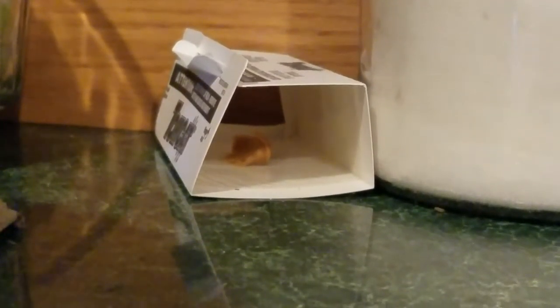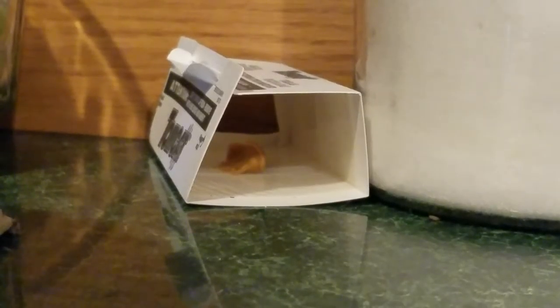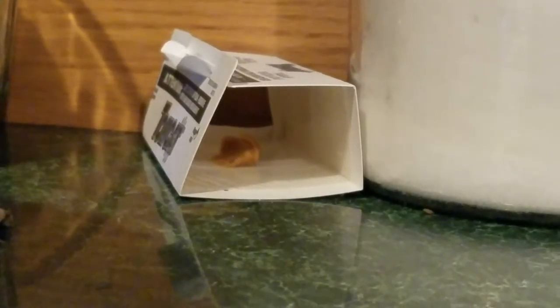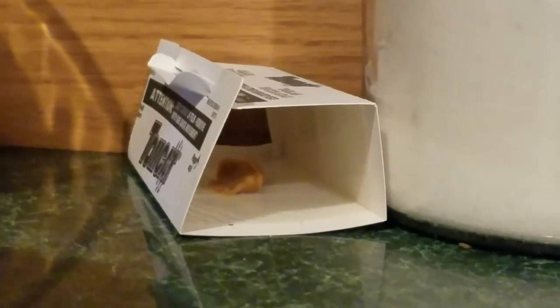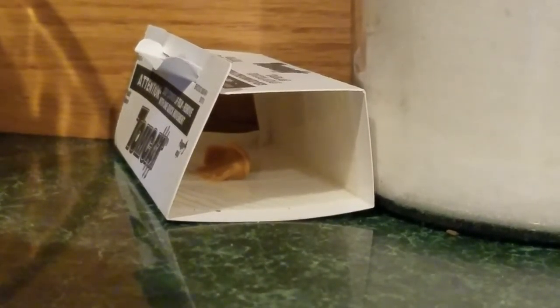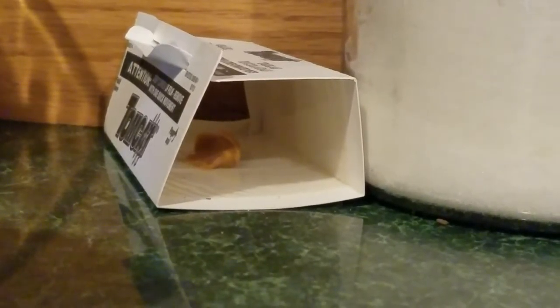Once again, this little bama has not come out and not grabbed the food. So we went from these kind of traps, which he didn't use, to these kind of traps that he did use and got away with, got out of one, and he hasn't been back to it since. So I guess he learned his lesson.